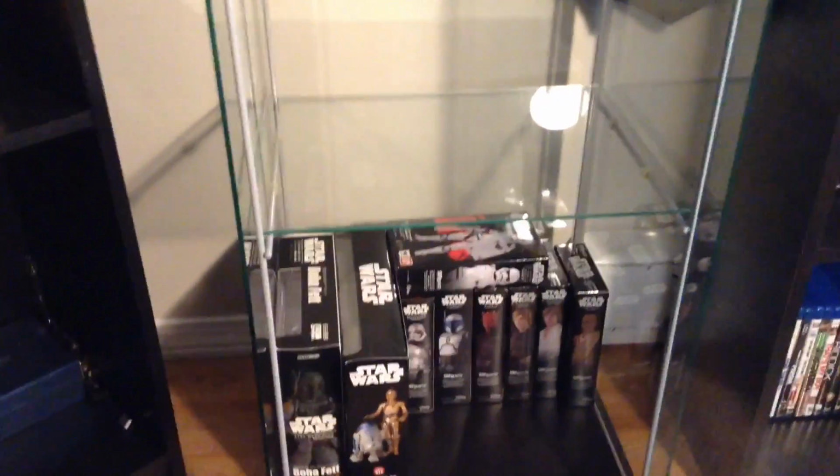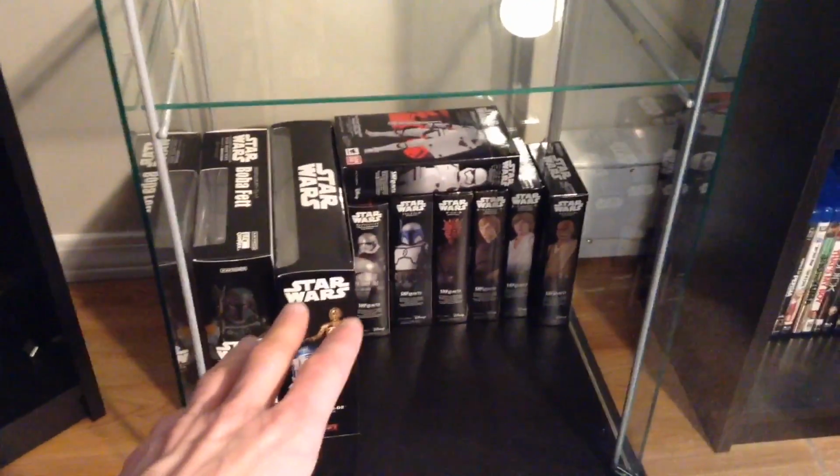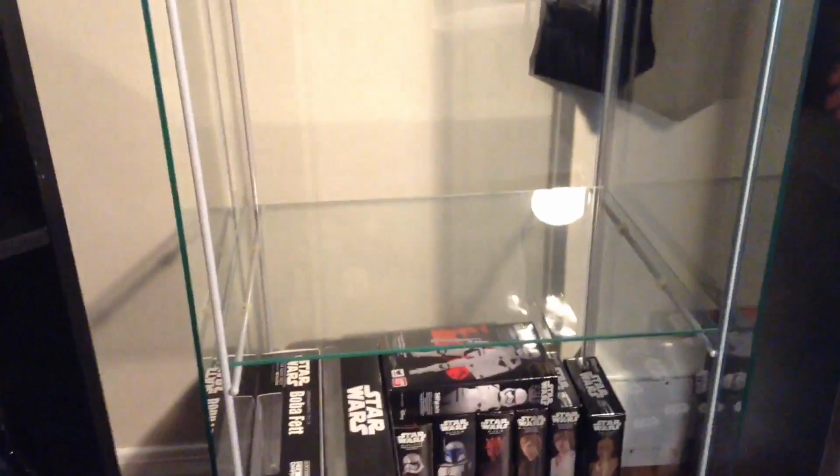Alright, so this is my one DTOF shelf. I did take all the Star Wars figures off, as I said before, and I put it on my bookshelf. But I do have the boxes for my Star Wars figures right here. And then this shelf is empty. I don't know what I'm going to put on it yet.